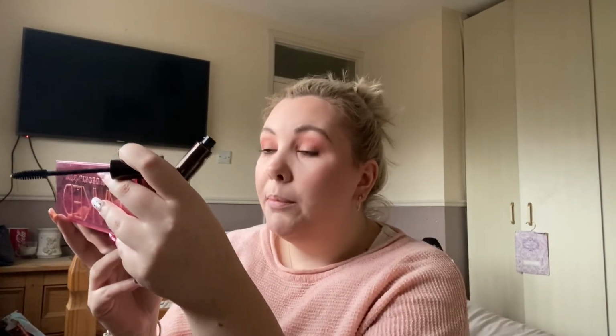So naturally I got mascara on my lids, but I'm not sure how I feel about this mascara at the moment. It's not giving me a ton of curl. I don't see a ton of volume. This is just one coat.